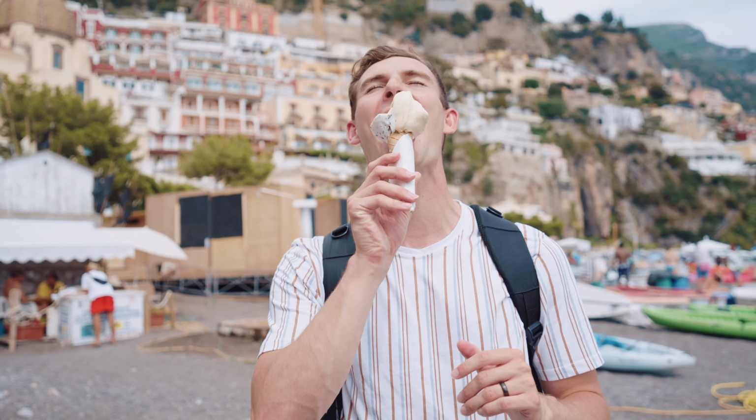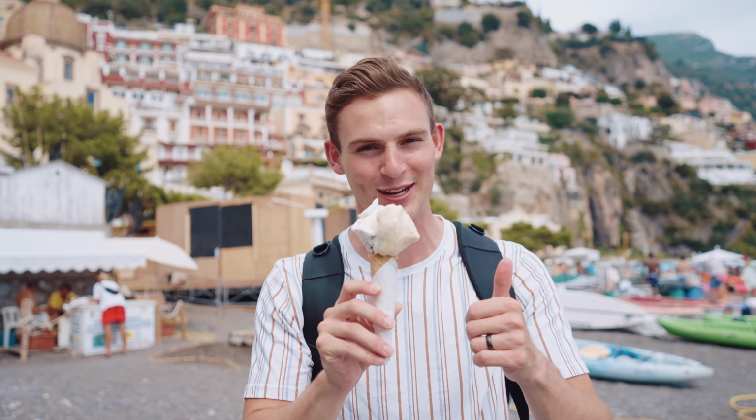We made it to Positano, which is just iconic. It is so surreal being here after seeing all the pictures and the videos, and it's like, this is it, I'm here. It's beautiful, it looks just like the photos, but it is so packed. While there, we got some gelato and enjoyed relaxing on the small free beach real estate that we could find.